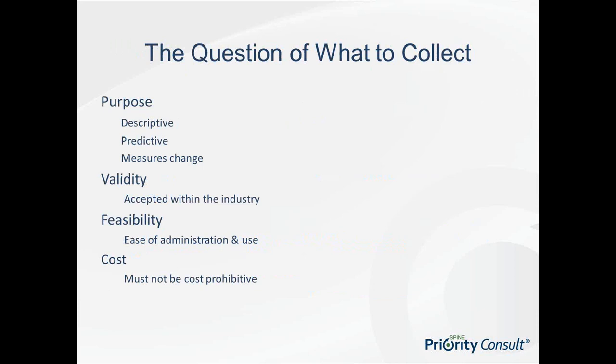So the first question is what to collect. So the following 4 goals listed on this screen will help to better understand what you should look for in the data. So data that serves a purpose. It needs to be descriptive and predictive, and also you want to be able to measure change. You want to be able to measure that the outcome has either improved or gotten worse. So purpose is really important in the data that you collect.